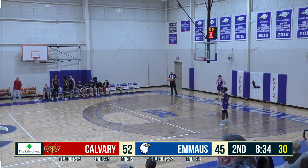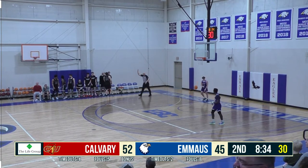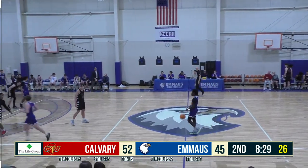It's been an even second half. Emmaus has outscored Calvary 18-17. They need to do a lot more than that to cut into the deficit. It was 11 points at one point. They got it down to 5. It's back to 7.